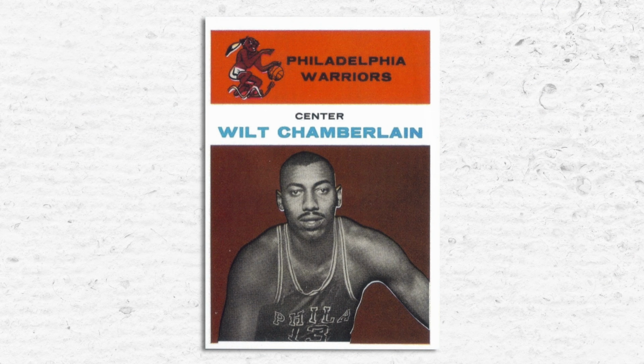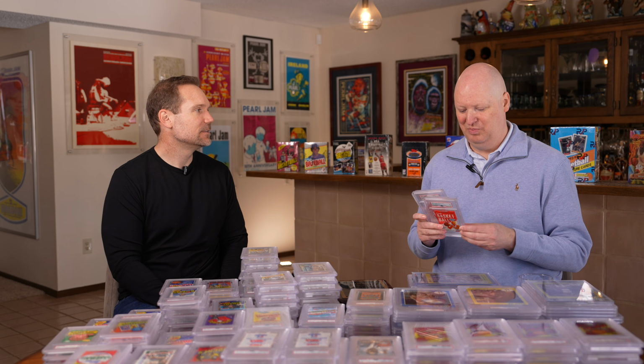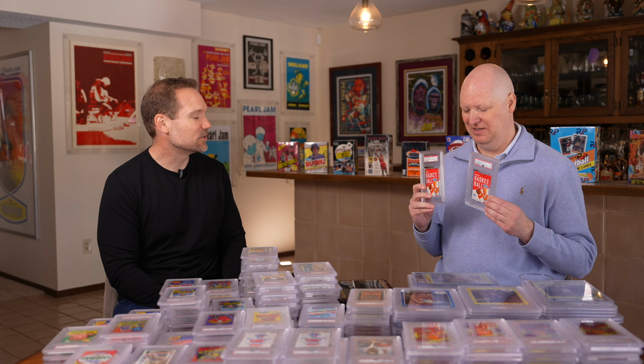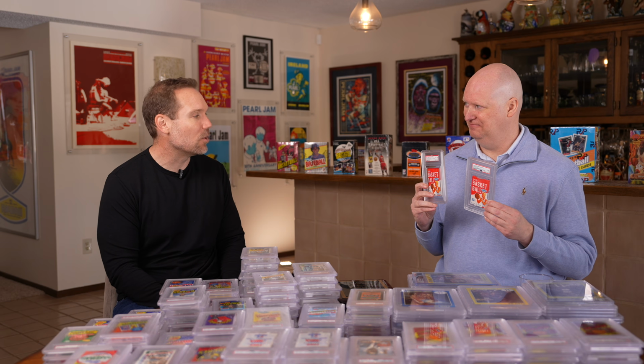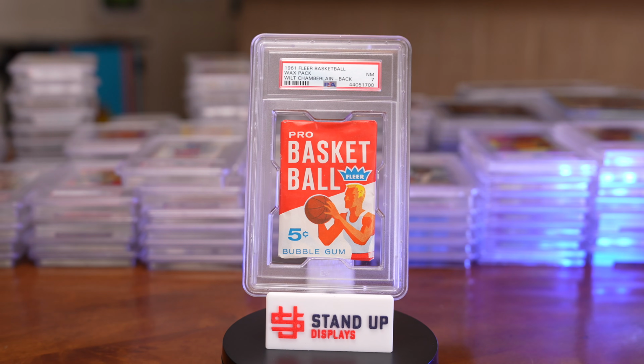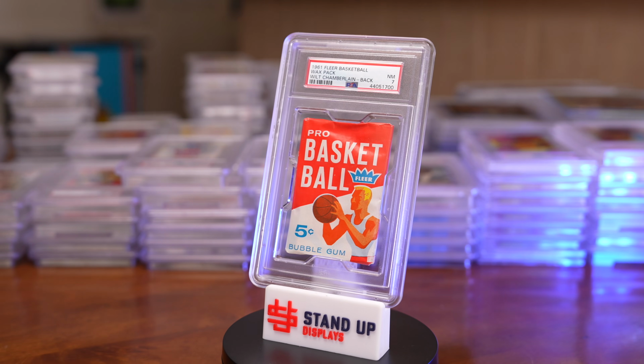How did you find these, and how many of these actually still exist today? Well, in the PSA population, these are the only two that exist. The only two. So those are it. That's it. You own both of the 1961 Fleer basketball sets that have Wilt Chamberlain showing that are still sealed to this day. We happen to have a monopoly, and you can see Chamberlain staring right out the back there.